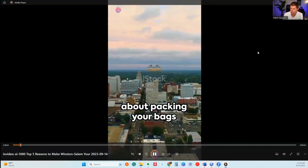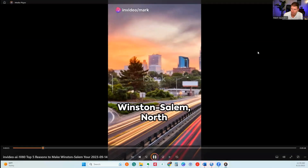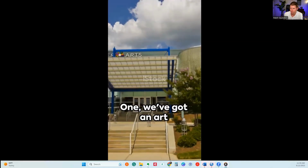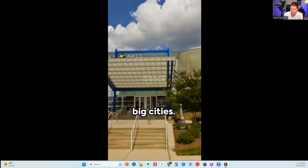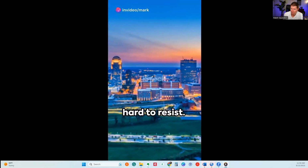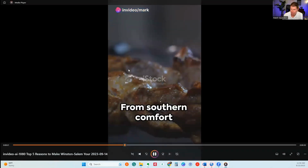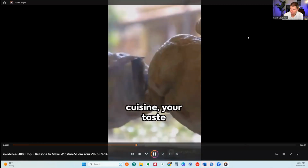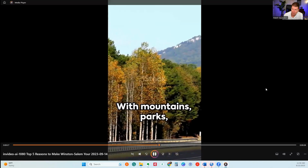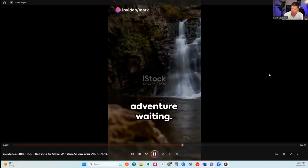Y'all ever thought about packing your bags and heading south? Well, here are 5 reasons why Winston-Salem, North Carolina should be your next destination. 1, we've got an art scene that rivals the big cities. From galleries to theaters, there's a creative pulse that's hard to resist. 2, our food scene is a foodie's paradise. From Southern comfort food to international cuisine, your taste buds will thank you. 3, the great outdoors. With mountains, parks, and lakes nearby, there's always an adventure waiting.